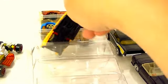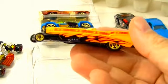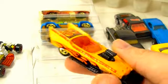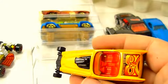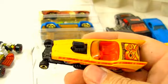Here is the Roadster, the 57 Chevy Roadster. Interesting thing about this car, there's not that many variations of it, only about 7 variations of this that have ever come out. I think we last saw it in about 2007, if I remember right. It's kind of an odd shaped car.